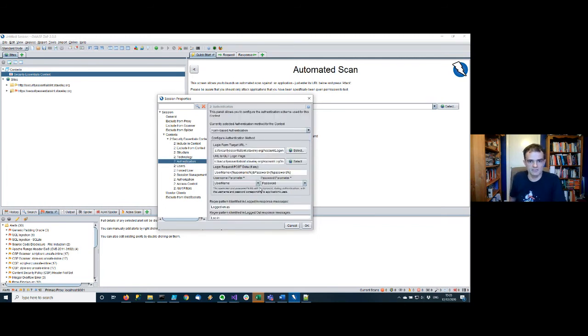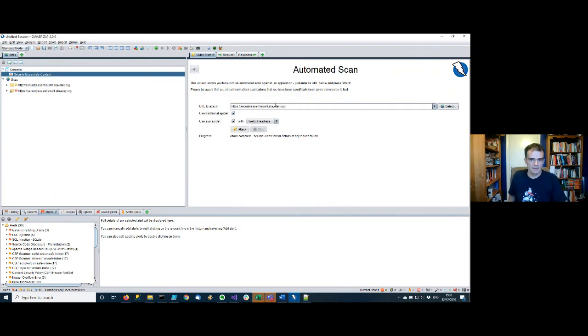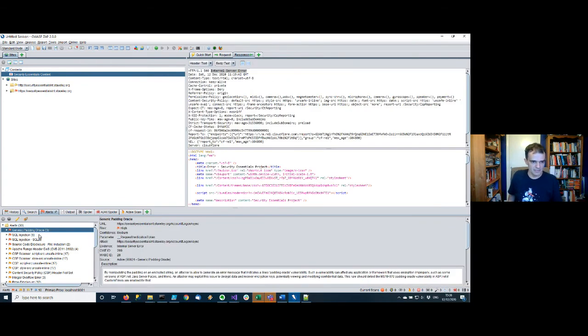I teach it how to authenticate. So I log in on this page, and the pattern that it should look for to show that I'm logged in and logged out are these. And I give it some users, an admin user and a normal user. I then put in the URL and I hit attack. It then creates, 10 minutes later, it gives you something like this, a whole list of vulnerabilities.